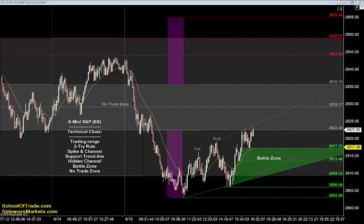Now you guys are experts on that two-try reversal, and you can see we've got a couple examples of those here tonight on the next charts, on the S&P. Pretty much the rest of these charts, except for gold, has a two-try reversal, so pay attention on these. The S&P is bullish with a trading range, a two-try rule, two-try reversal, you could say, a support trend line, and a hidden channel on the chart this evening.